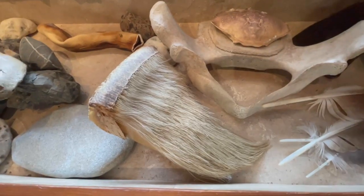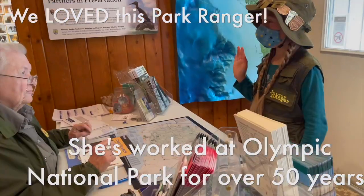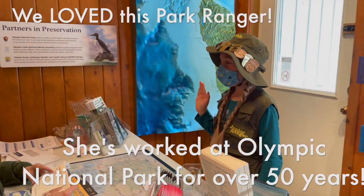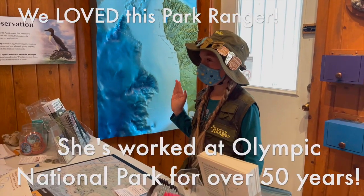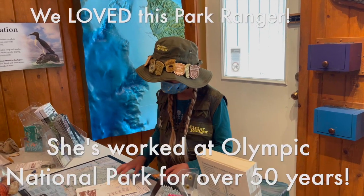Cute. I know, that's really cool. I promise to preserve and protect by obeying park rules and showing respect wherever I go. Your ranger badge. Thank you. Put your right hand up again.